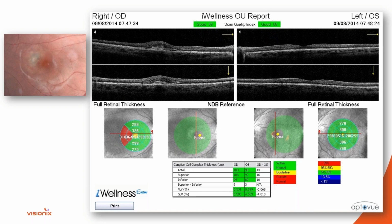So really nice example of, number one, maybe we missed it on clinical exam, maybe we missed it on the photo, but the OCT is tapping us on the back and identifying a very significant problem that this patient has. The retinal thickness map is driving home that point that there is a retinal thickness problem correlating with that possible choroidal neovascular membrane. And you can see that the left eye, the values are much more normative in that green range.